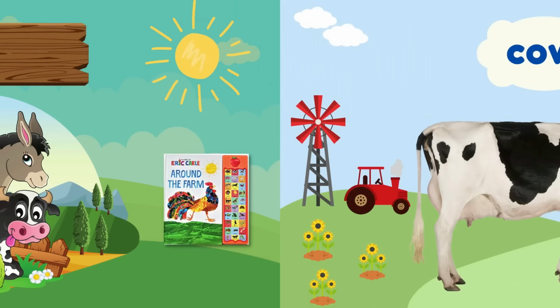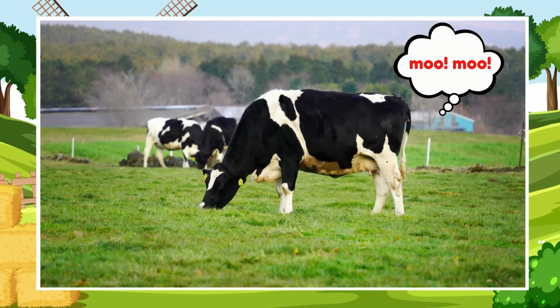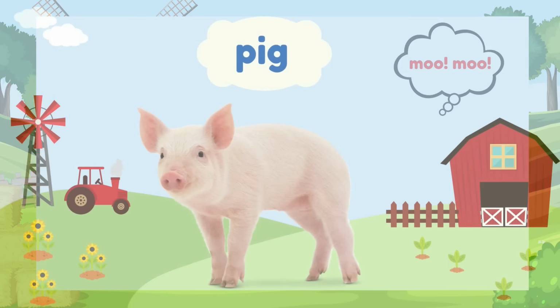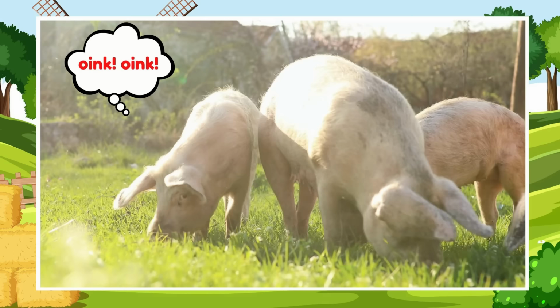Cow. A cow says moo, moo. Pig. This is a pig. A pig says oink, oink. What sound does a pig make? Oink, oink.